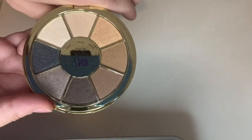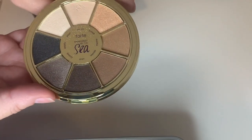So that's the first one. And then this is the second one. It's beautiful packaging. I think they're great. It's just they're mega sheer. So let me put all these up and then we will do the final drawer.